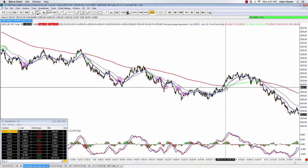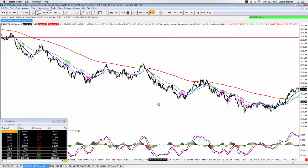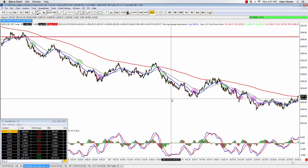As the market opened up here, there's the S&P. Here's basically our whole morning session from 8 a.m. all the way to 11 a.m. here in the live trading room. So here in the S&P, we had lots and lots of trading opportunities. We opened up early this morning. We were nice and patient.